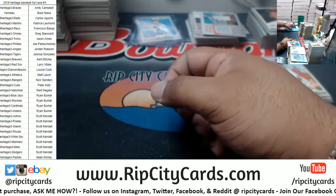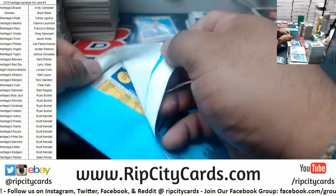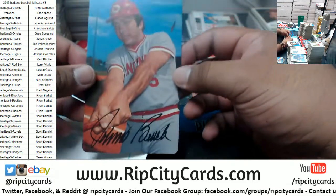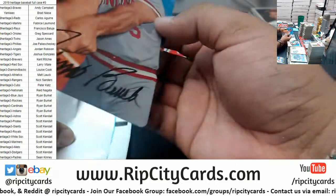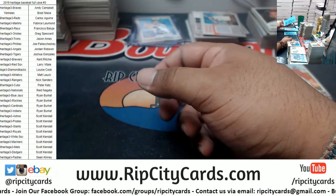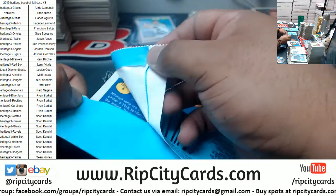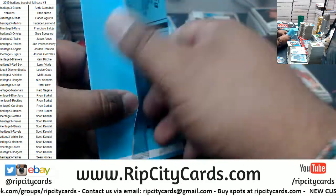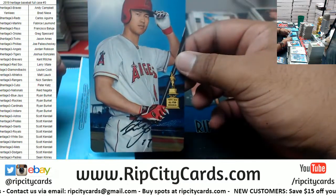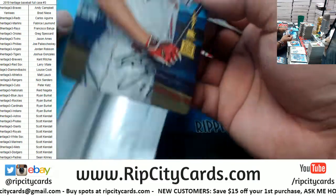Anyways, what else we got here? The good old box toppers. Johnny Bench of the Reds. Again, that's not an actual autograph. I wish it would be, because that would have been sick. We have Ohtani with the box topper. Very nice looking on the card.